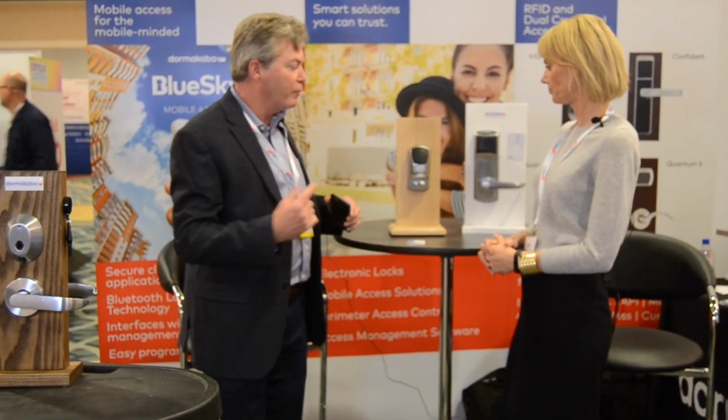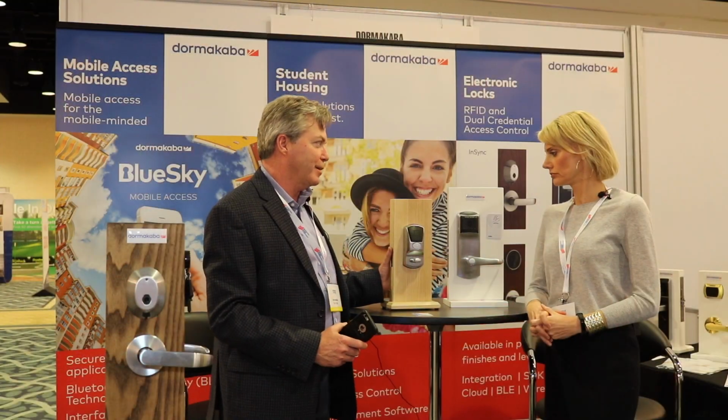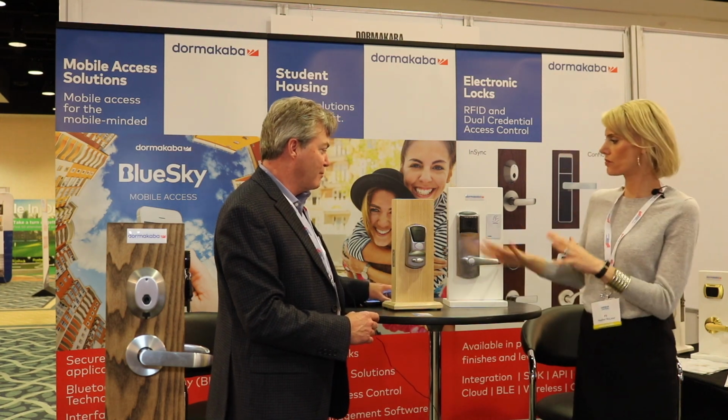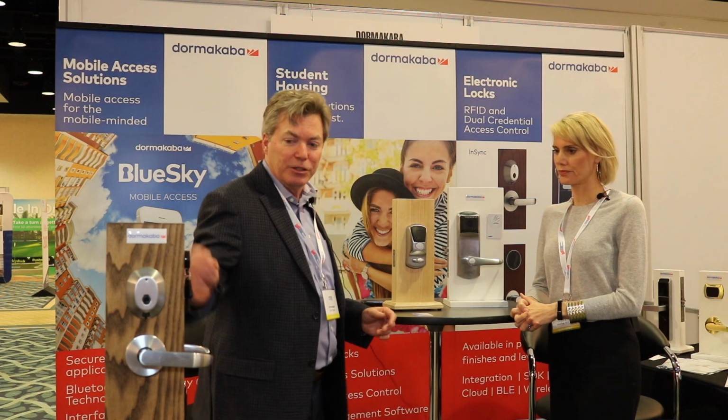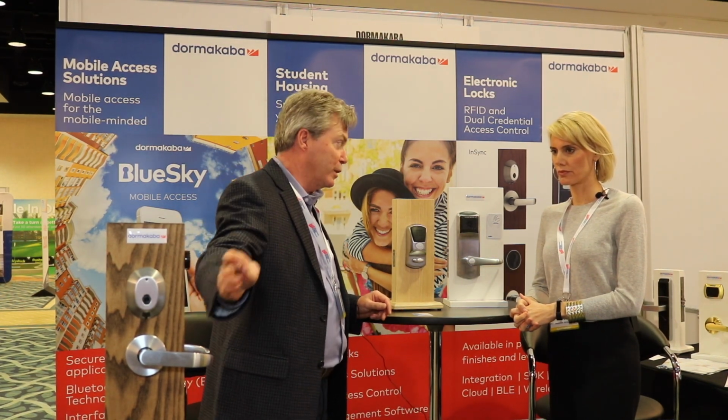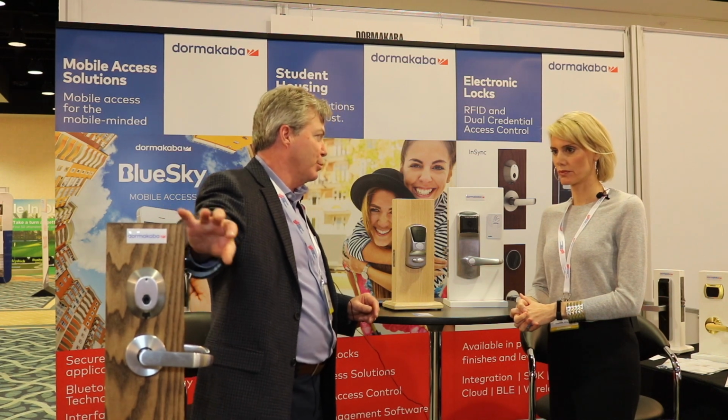And then going forward, we are introducing our new Nova lock. Okay, tell me about this. What are we bringing to the table here? What we're bringing to the table, as you see with the InSync lock, you have a particular key that will actually go inside the lock and operates the deadbolt.